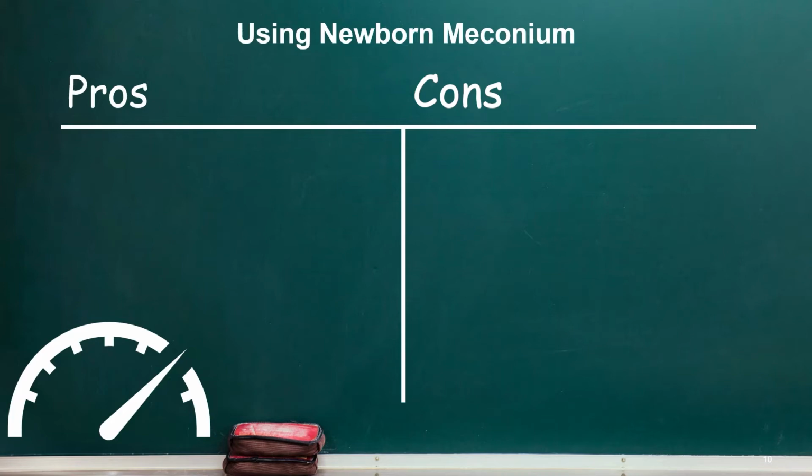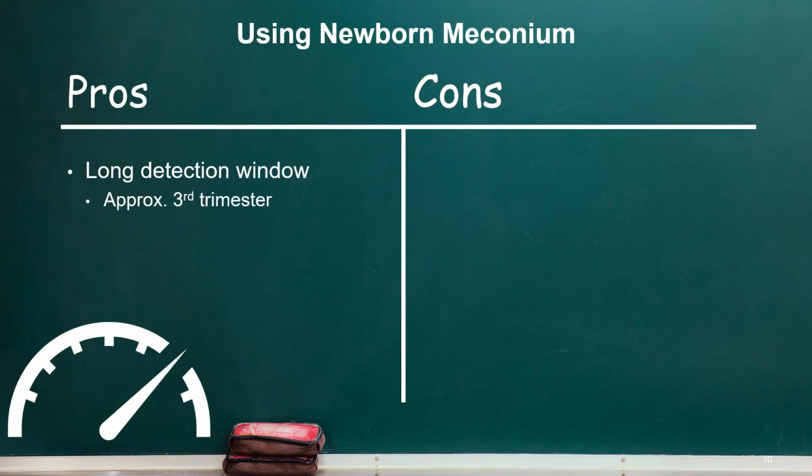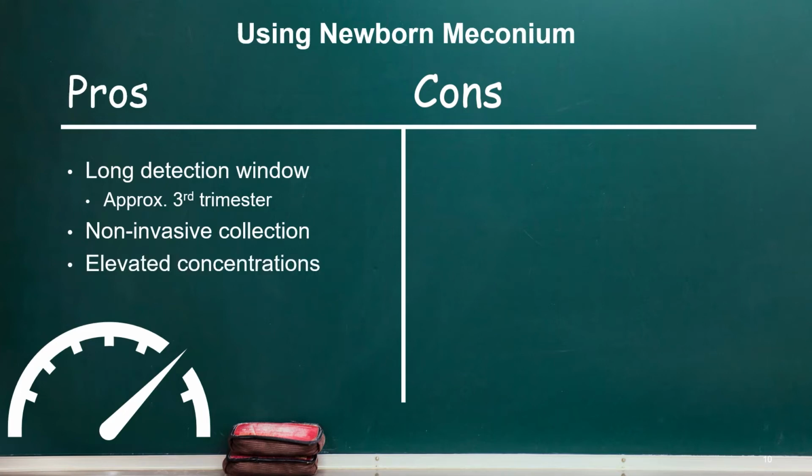Meconium is the first little poo that the baby passes, and it's been sitting there for weeks before delivery. The advantage with meconium, and it's a huge advantage, is that it looks back over the whole trimester. So up to the last 20 weeks, you may see drug exposure in the meconium. It's an incredibly long detection window. Again, it's non-invasive, and there are elevated concentrations.